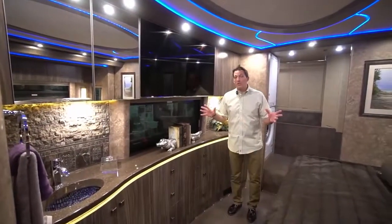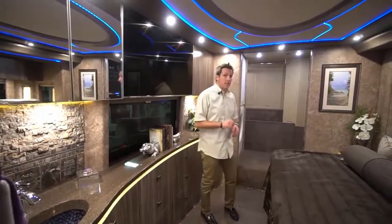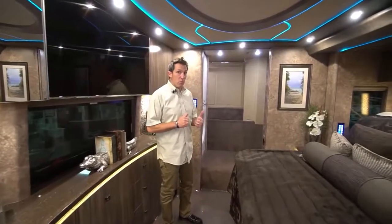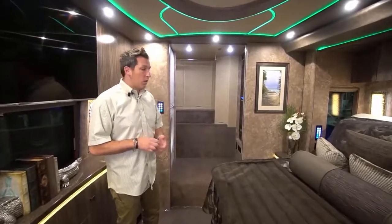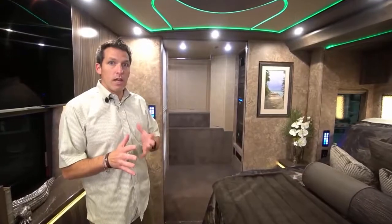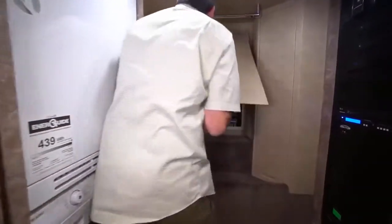One of the things that I can show you that gives a great example about attention to detail is the wiring in the rear of this coach. I'm going to pull this panel off the back side of this walk-in closet to show you what our engineers and what our craftsmen do here to really give an idea of attention to detail and how Marathon takes it to the next level.